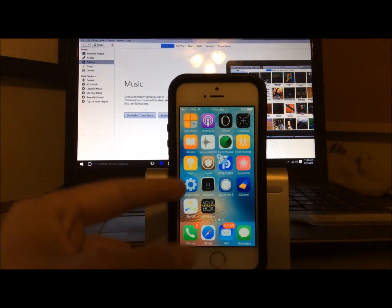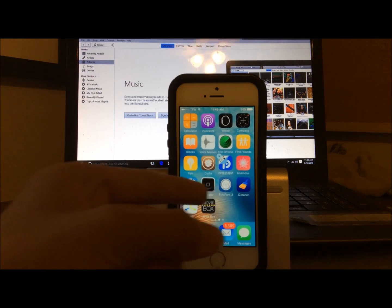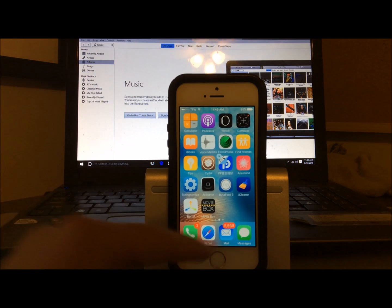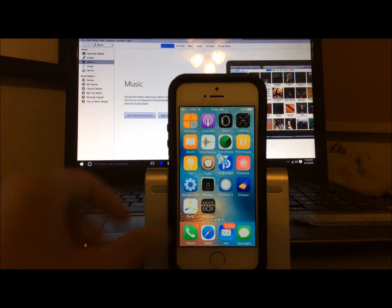Now, as you can see, there's no little X button like there is for the PP Jailbreak app to remove any of the Cydia tweaks or to remove Cydia itself. The only way to get rid of the tweaks is to be re-jailbroken and to have a working Cydia.